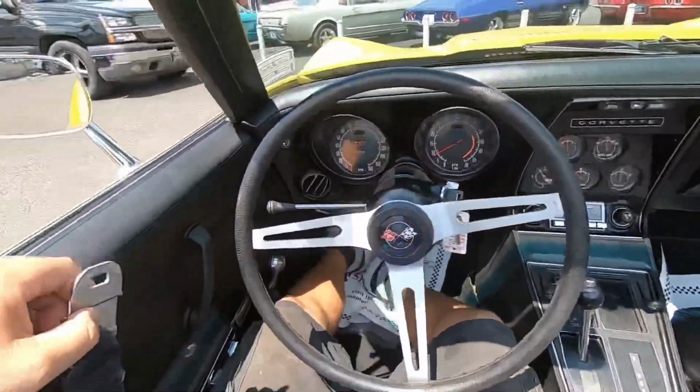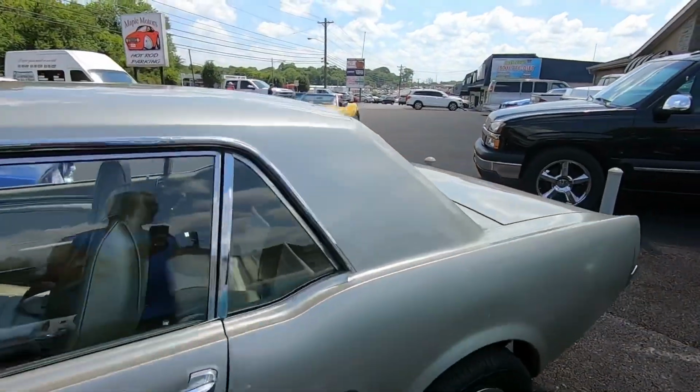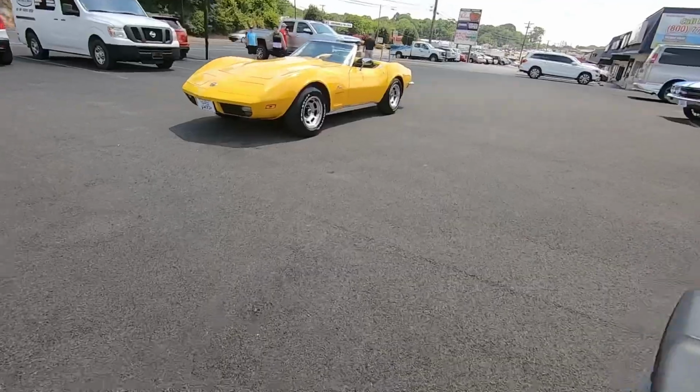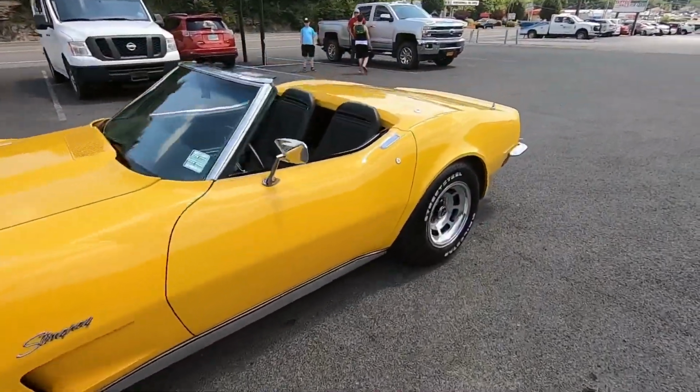Let's pick these flaws. Okay, here we go. Gonna go over here and check out this car. Any flaws that I see will be pointed out. That way you know what you're getting.